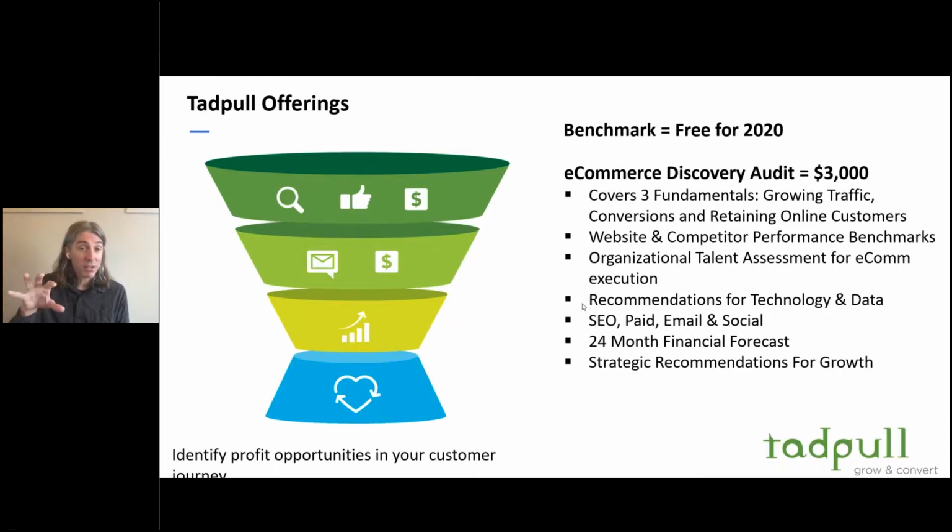And we also look at that traffic sources over 24 months. So if you're planning on big lifts in SEO, we can catch that that may not be reasonable in 18 months. We need to be thinking about some other pieces there. And that can be a gut check on if you're going to try and really grow e-com, what's it going to take from a budget perspective. And then the last piece is the strategic recommendations for growth.